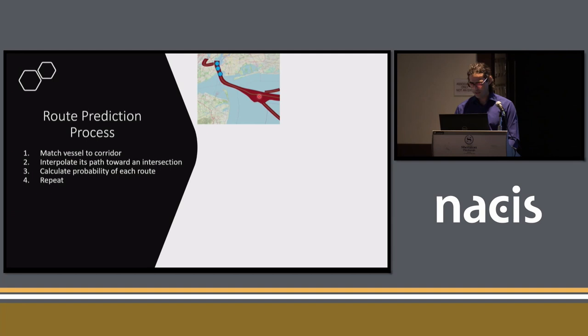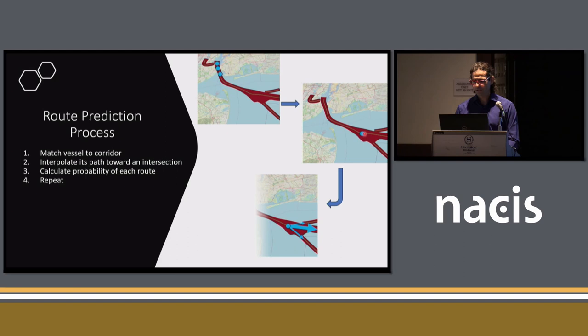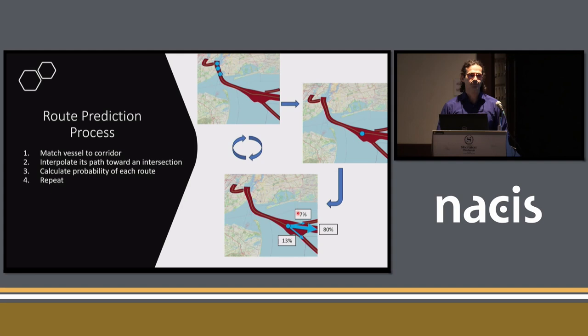Next, we interpolate its movement to the next intersection, and from there we query the database to determine the probability for the vessel to travel in each of these directions, let's say 80%, 13%, and 7%. And we continue, we repeat this process until we get to the possible different ports of destination. Of course, once you move from this point, the probability drops significantly.